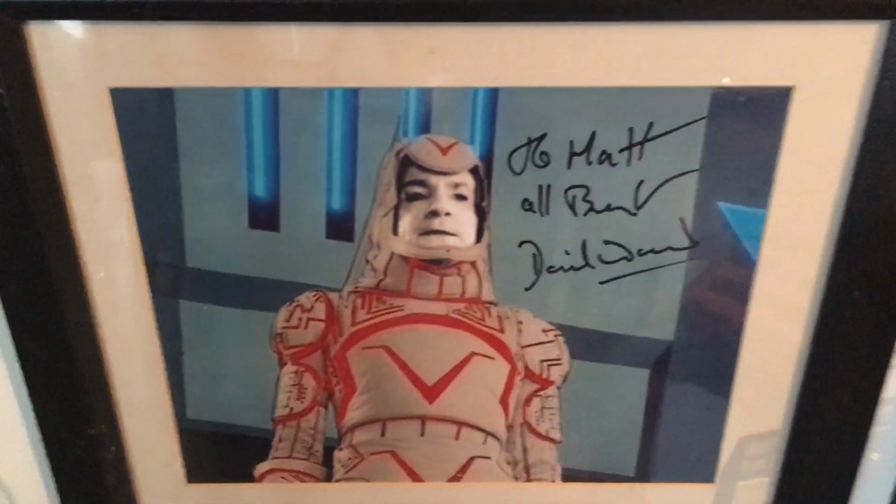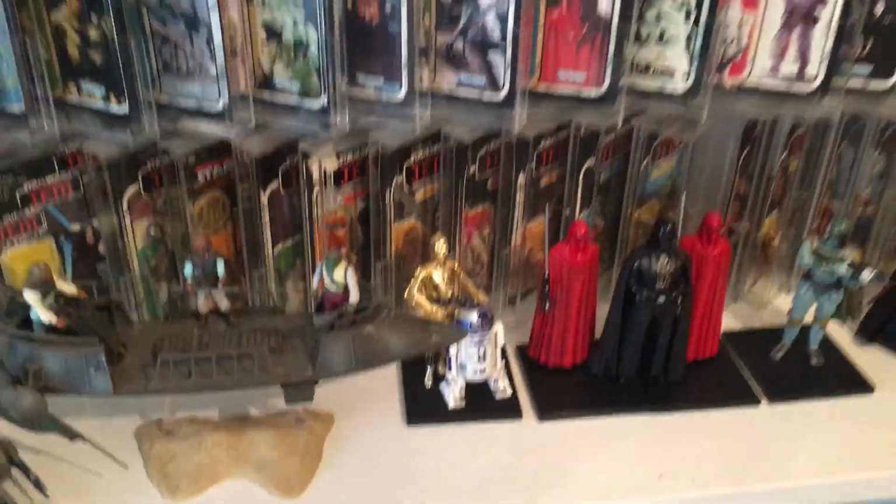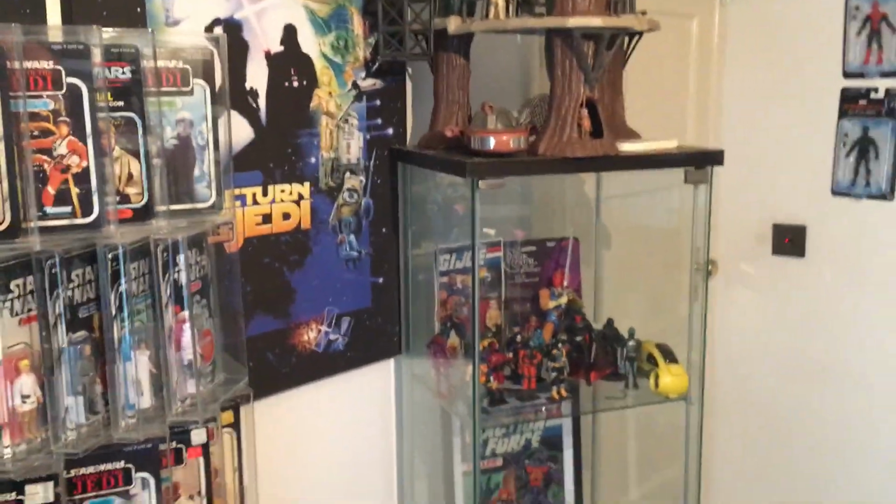But yeah, so here we go. My small collection. I've got autograph there, David Warner from Tron. There's some more behind here. I've actually got Bruce Boxleitner, and I've got the other guy who was in Tron. I love a bit of vintage Tron. But yeah, there we go.